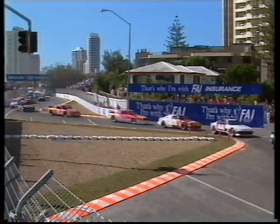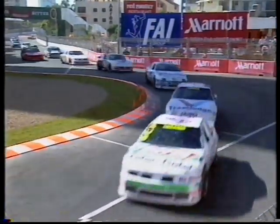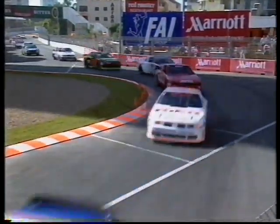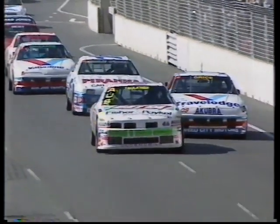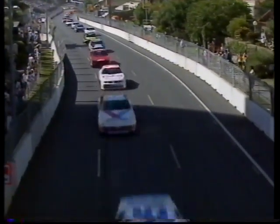Good stuff from the NASCARs. A nice clean start. Yep, and Faulkner hanging in there. Alan Grice behind in that Travelodge car. He'd be looking for a way around very quickly, because I think Grice would probably fancy himself as, you know, a potential race leader. You see Faulkner taking the very much the protective line, but Grice absolutely ready to pounce. Jimmy Richards is also in there along with Charlie O'Brien, so there's plenty of muscle and hustle.